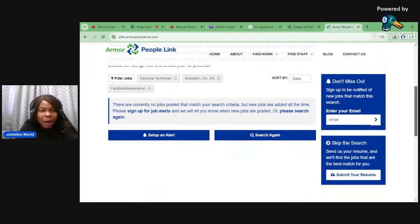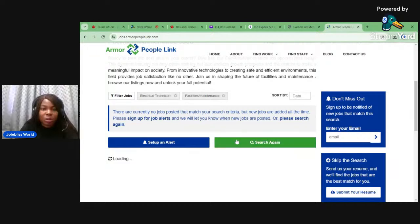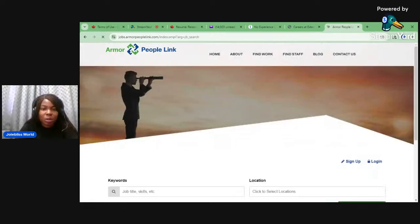There are currently no jobs posted that match your search area, but new jobs are added all the time. Please sign up for this. So you can sign up. Maybe I'm not getting results, let me change the location. Search again. Let me take away the location.